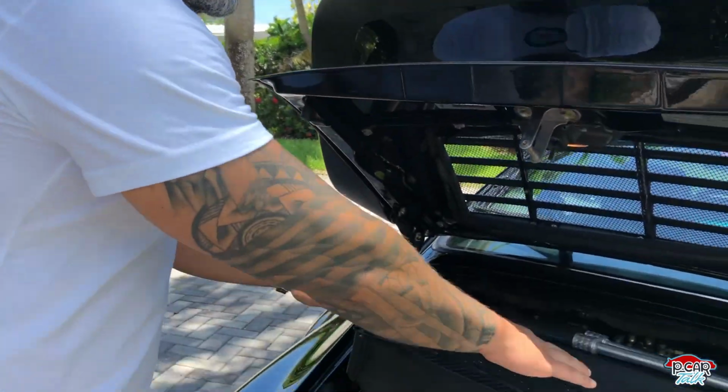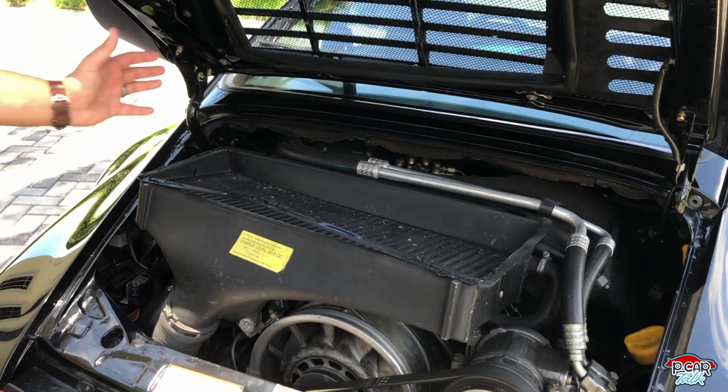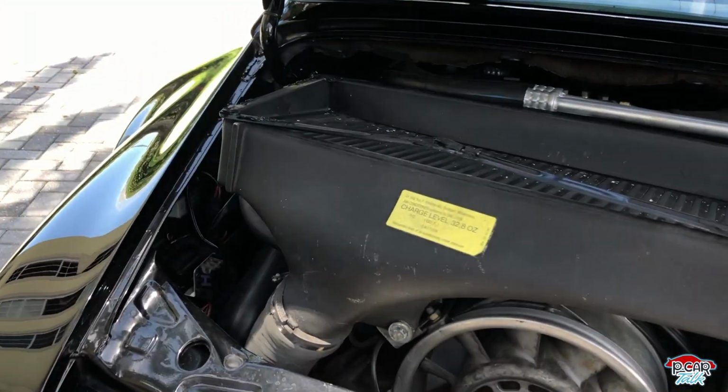Alright, so we're at the business end of the car. We're going to end up doing some barbecue grilling on this thing later. This is the intercooler, obviously, but this is the party end of the 964 Turbo. This is where all the business happens. Look how jammed in everything is in there. But this thing is a monster.